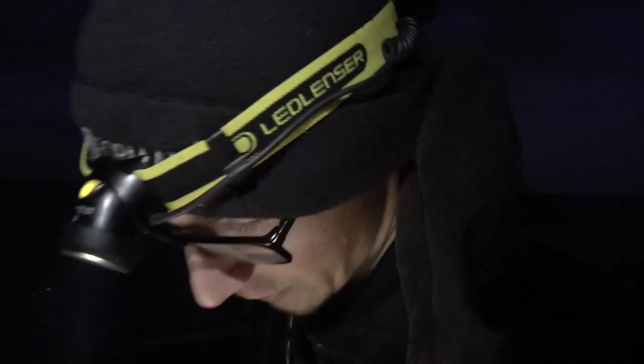Just chucked this rod out really close in and had a nice little bite from this little dogfish and a tiny whiting as well. Good if I could unhook it. Wow. Lovely dogfish. What a dogfish. We'll get it back.